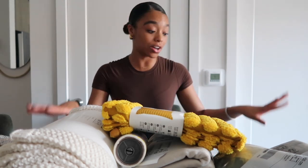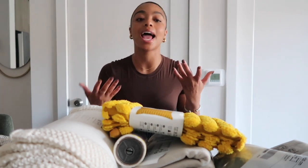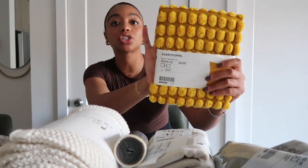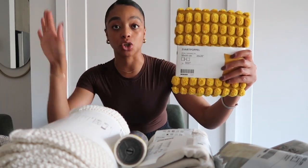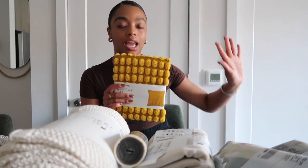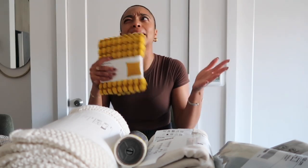And so I feel like these pieces that I got here from Ikea definitely represent how I would normally dress. And so y'all know that I love this mustard color. So this right here is perfect and aligns perfectly with my personal style and my personal aesthetic for my home as well. So keep that in mind too. Some people might like it kind of different.